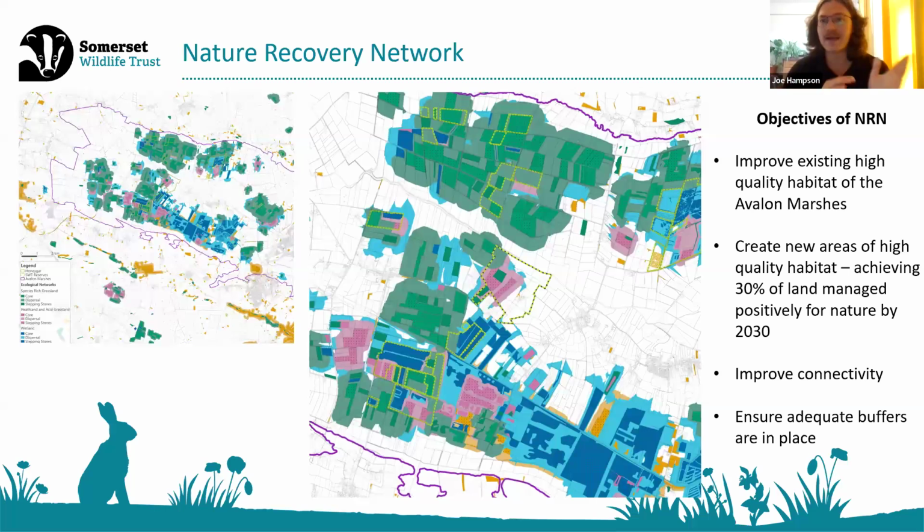So I'm going to bring us back to our first key aim for the site, which is our nature recovery network. You have a couple of maps here with lots and lots of colors. This is an ecological network map. The different colors denote different habitat types. We have the greens here, more species-rich grassland, the pinks here, more heath and acid grasslands, and the blues here for more wetland habitat sites. You also see there's an awful lot of white on this map. Areas of white denote areas of really quite low habitat quality.